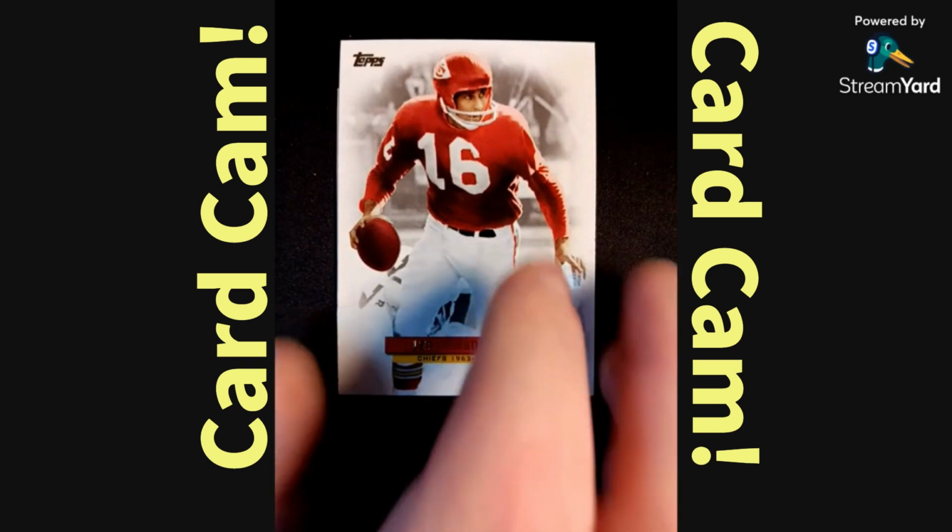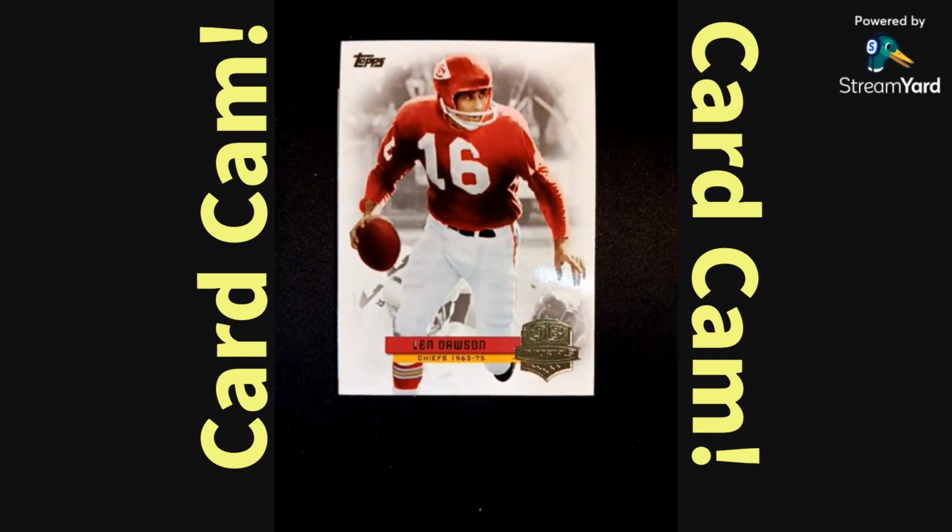Now, again, we're going into some Hall of Famers. We've got a Len Dawson from the Kansas City Chiefs. This is a 2012 Topps QB Immortals. Len Dawson from the Kansas City Chiefs. Again, I like to pick up some of these legends. This one's got a nice look.